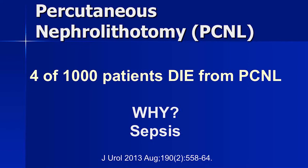Why not do PCNL for everyone? 95% success rate sounds great. Why not do it for smaller stones? Unfortunately, it does carry morbidity, and the most serious risk is death.